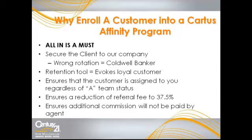Obviously, if they identify you as the agent, or if you enroll them into the program, that allows you to make sure that they actually come to you. Your customer is going to trust you that you brought forward this program for them, and it's going to reduce your referral fee from 47.5% to 37.5%. It's also going to ensure that you don't pay any additional commission charge, because you can't charge it to USAA and NFCU clients. The company will pay it, not you. So that's a big benefit to making sure that they stay in the program.